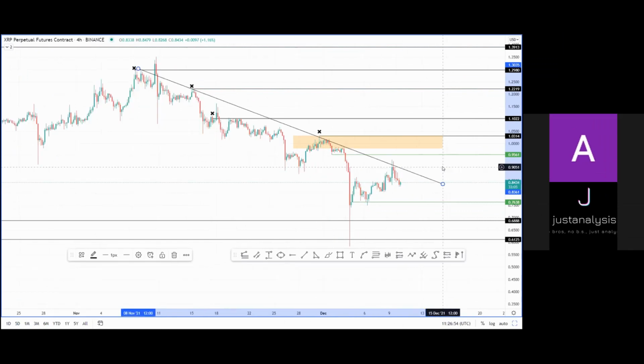So the last time we did this video on XRP, I expected it to at least reach the 0.956 level, probably even collect liquidity around the $1 level. But that doesn't seem to be happening, as the bear trend line, the declining trend line, has rejected the upward movement.